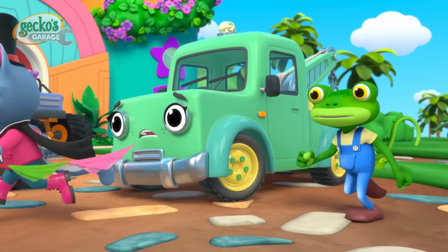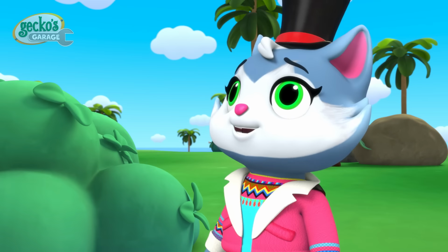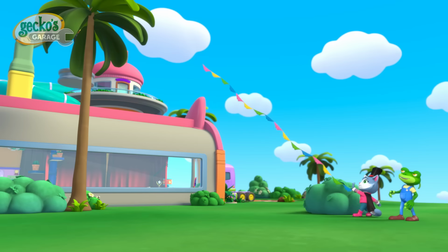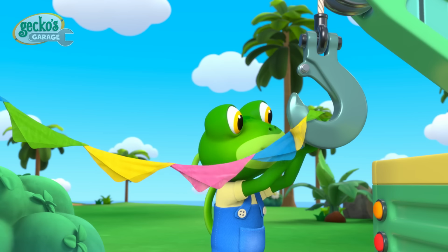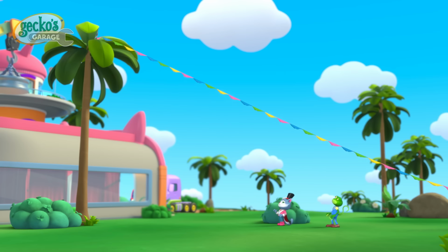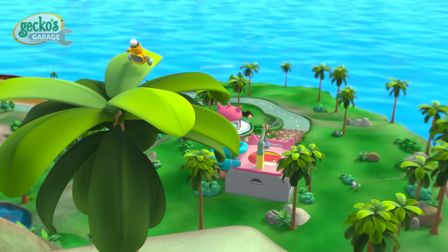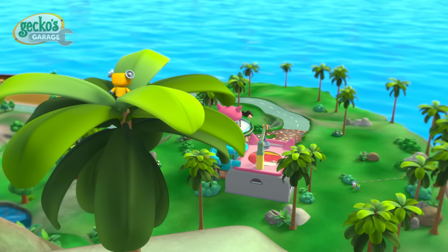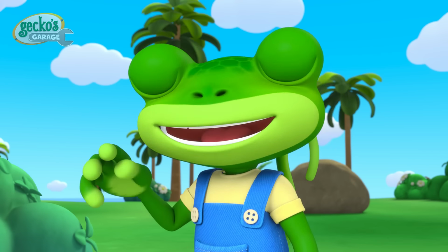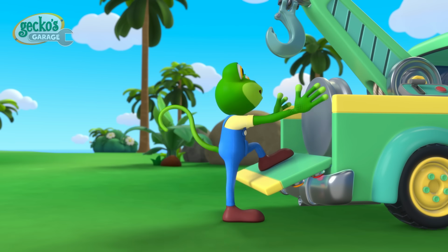Cat, maybe we could use your magic silks as a rope to get Yellow down. Buena idea, Gecko. Catch, Yellow! Go, go, Tilly Tow Truck! Hold on, Yellow! Poor Yellow's terrified of heights. Oh, no, Yellow! How will we get her down from that mountain? I know. We'll attach my spare magnet to Helena's grabbing arm and pull Yellow to us.